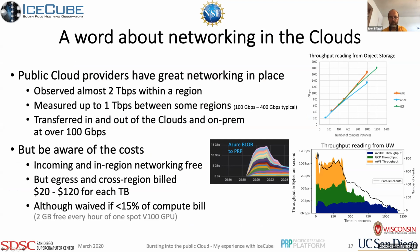Let me just switch gears slightly and talk about networking, because you definitely need some kind of networking to move data around as soon as you have more than one node, and we had tens of thousands. Luckily, public cloud providers have really great networking in place.